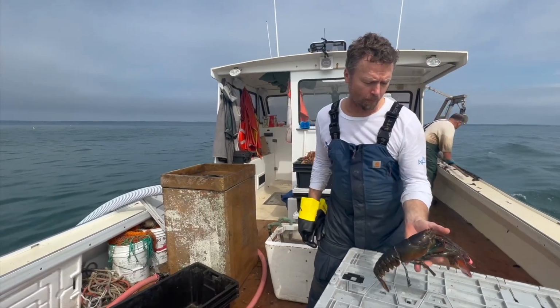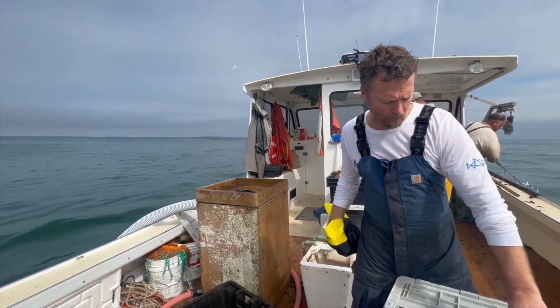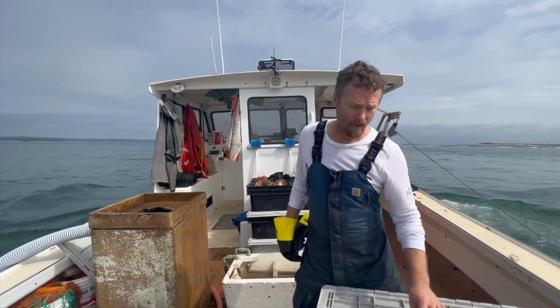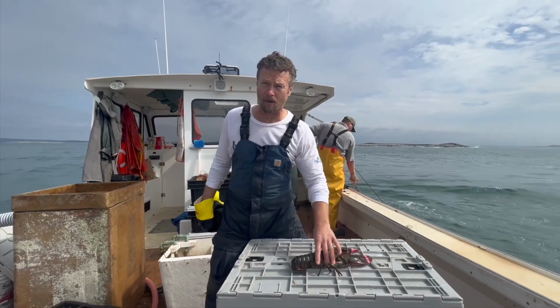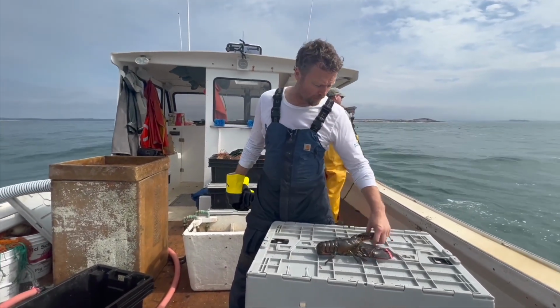It's a challenge for me every year because you have to gauge the shell quality and the meat quality and the yield of the lobster versus the price. And it varies every year. Some years we don't switch over to a new shell until September because the shells don't harden up soon enough and the meat doesn't fill out soon enough.